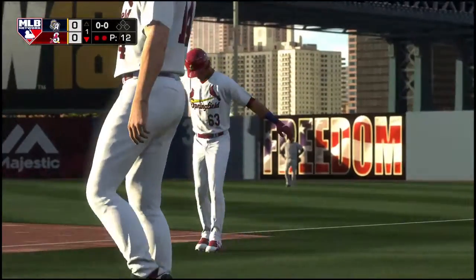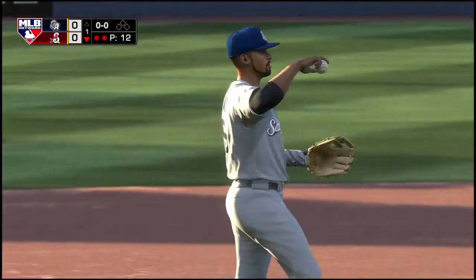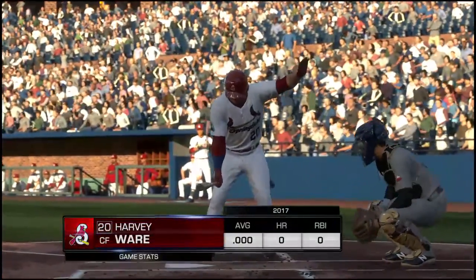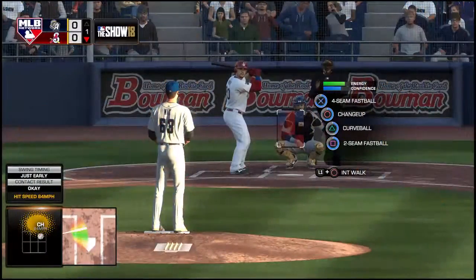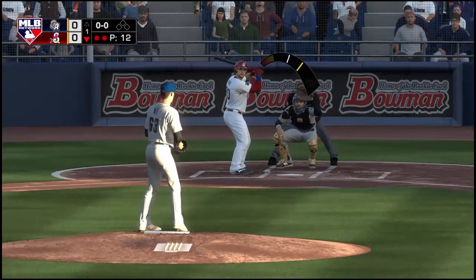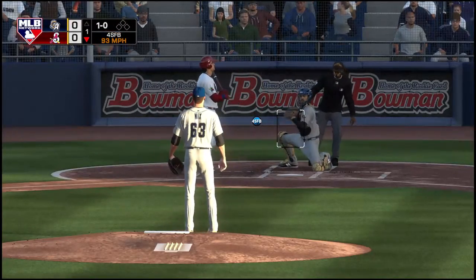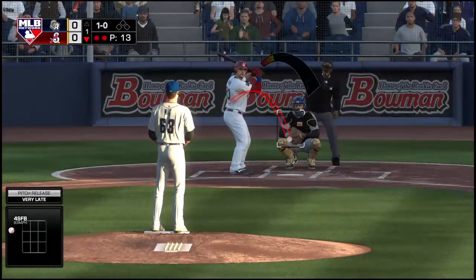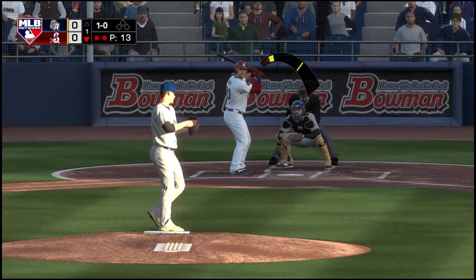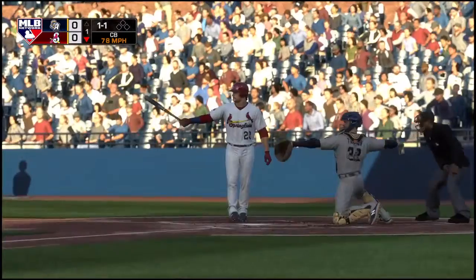Batting third, center fielder, Harvey Ware. Coming to the plate now, Harvey Ware. He'll swing it from the left side right here. Now here it comes. In tight here with the first pitch fastball. That's 1-0. In for a strike. It's 1-1.